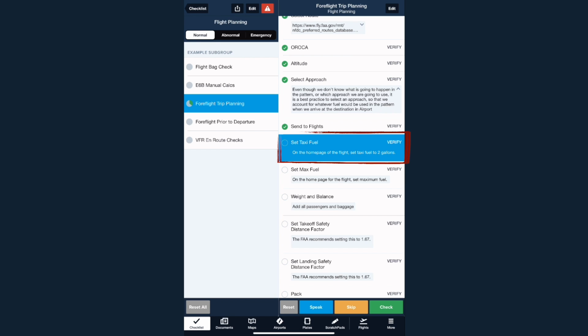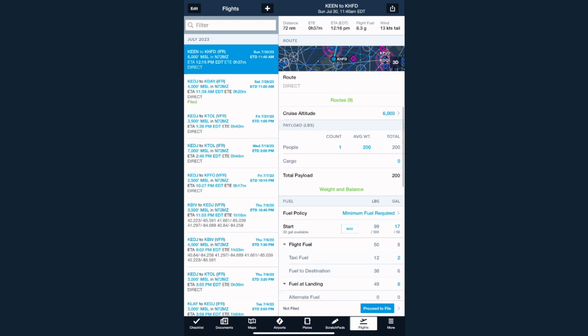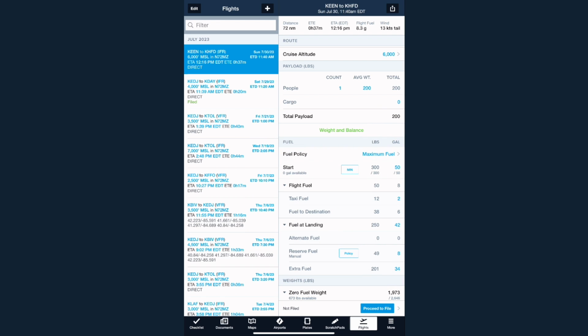Set fuel needed for taxi. This is something that I think maybe a lot of people overlook, but this is accounting for how much fuel. So I typically am going to choose max fuel. You can see here, and again, I don't have a highlighter to highlight this for you, but I'm not sure if I can draw on it or not. There we go. So the taxi fuel, typically we account for 2 gallons in taxi fuel.